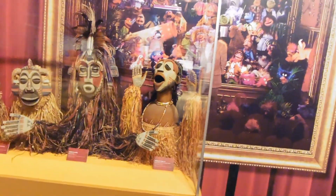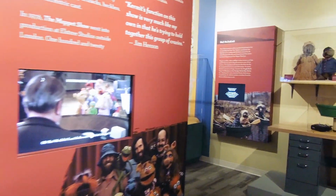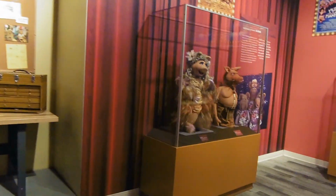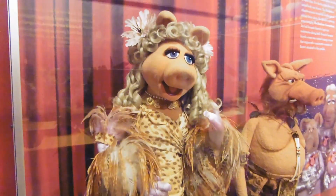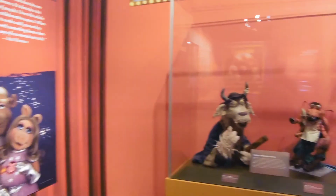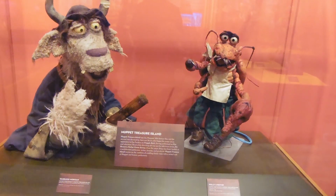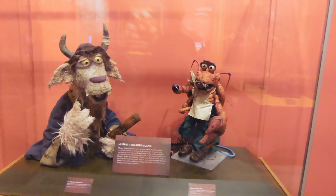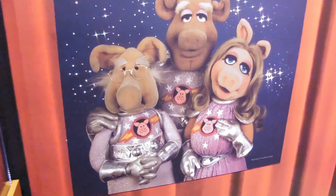Oh my. And there's the puppet show. Oop. We're going about Miss Piggy. Hello, Miss Piggy. Muppet Treasure Island. I have to admit, I don't remember these characters, but I should. Because that's Clueless Morgan and Polly Lobster. Oh, I remember Pigs in Space. This is great.